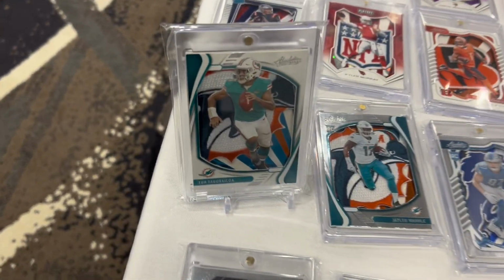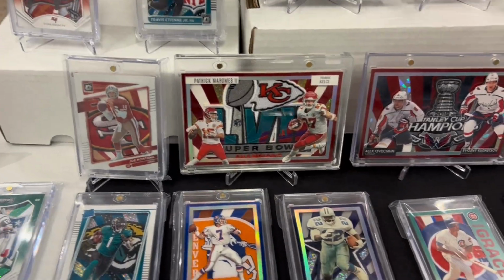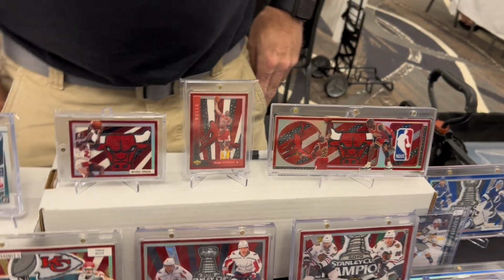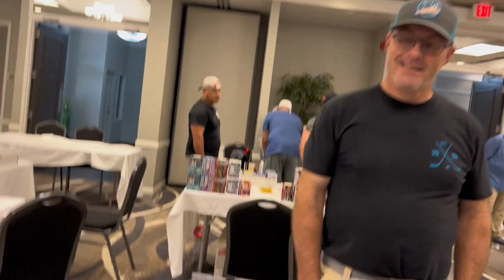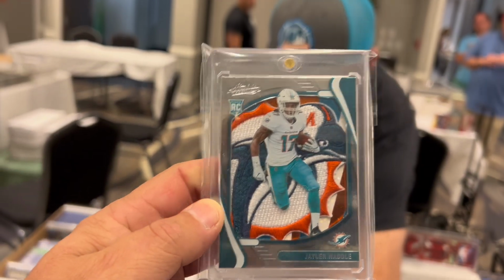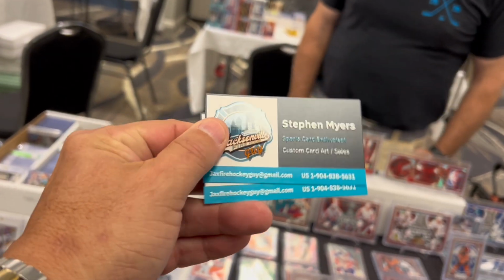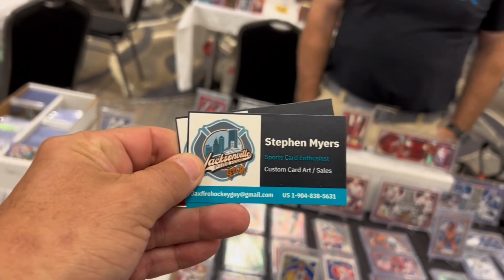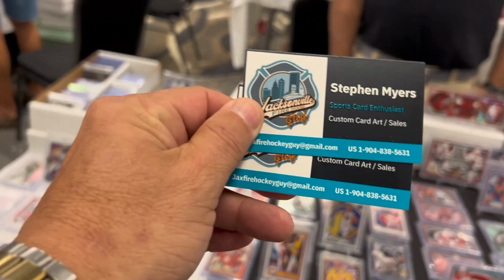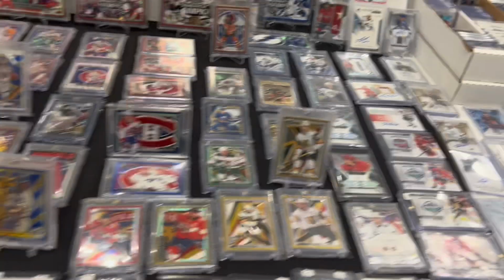Look at that, guys. And then I got some other ones. I did the Super Bowl one here. Look at this, man. Got some Stanley Cup ones. This is so cool. Michael Jordan, three patch custom. What is your name? I'm Steve. Steve makes these one of ones, guys. Do you have an Instagram that they can follow? I am on TikTok. Take a card. If you want to give them a follow on TikTok as well, Steven Myers from Jacksonville. He makes these himself, and pretty nice stuff. Thank you. Appreciate it.